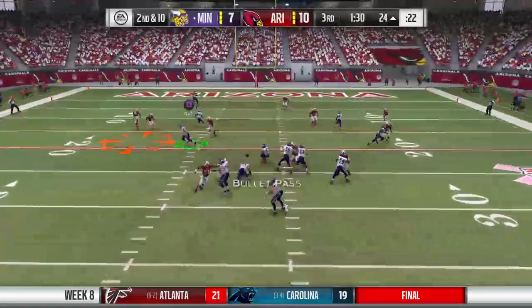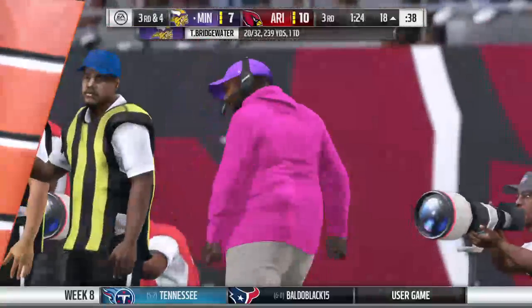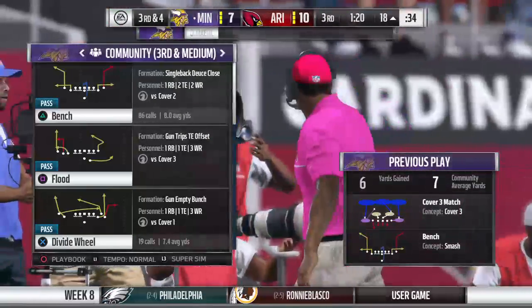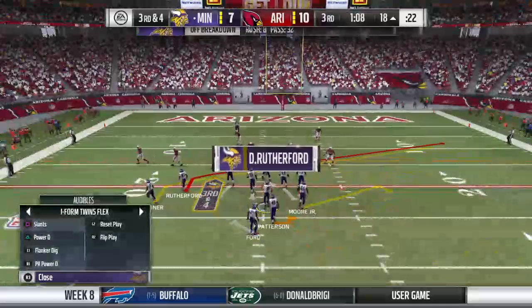A second down throw for Bridgewater. And he comes back with one, complete. 6 yards is the pickup, and that'll lead to a third down. Completion was given up, but that's why you play zone defense, so that you can have people around the ball when it's caught, and you don't give up much run after the catch.